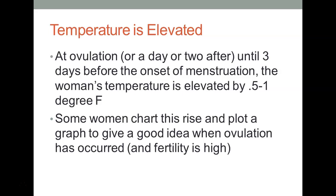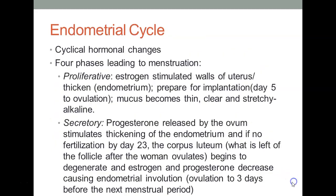I will mention that if a woman is trying to get pregnant, her temperature will elevate during the times that she's ovulating. So oftentimes when we have women that are trying to get pregnant, we will encourage them or educate them to take daily temperatures. When they notice that their temperature is elevated by 0.5 to 1 degree, it's most likely that she's ovulating at that time, and it's the best time to try to get pregnant, when ovulation is occurring and fertility is going to be high. So just another thing that you might see in pregnancy counseling when someone is trying to get pregnant.